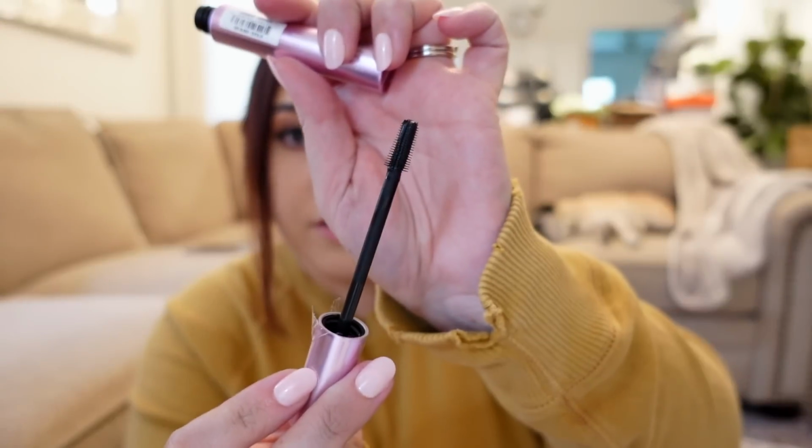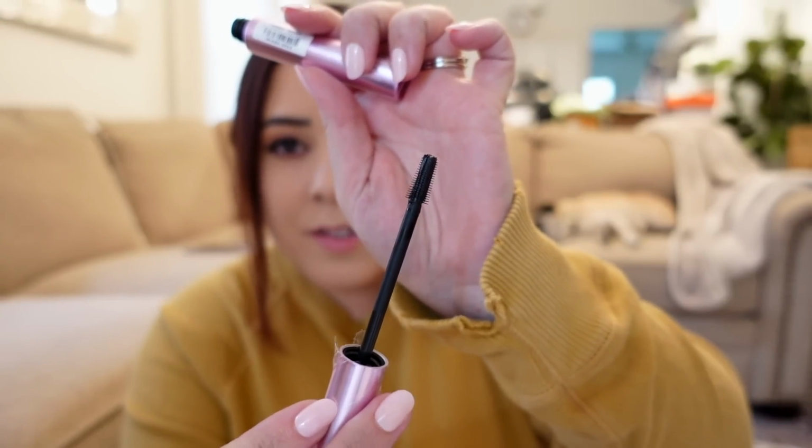I think they sent it to me in the mail as PR, and I have been enjoying it so much, but I wanted to grab another one. This is what the wand looks like. It's a really small wand. It doesn't really look like something I would normally like, but it builds so well.